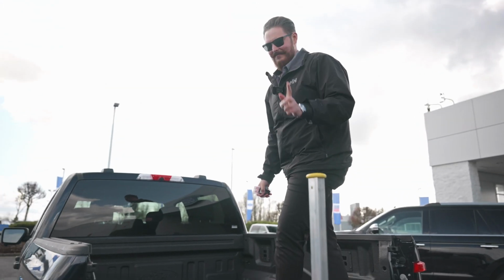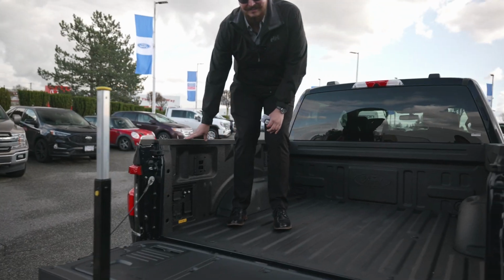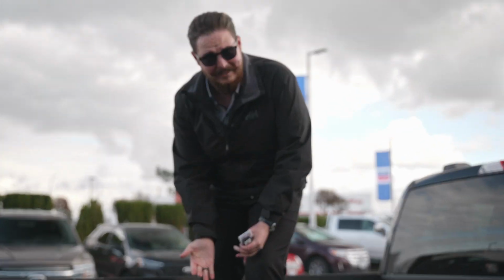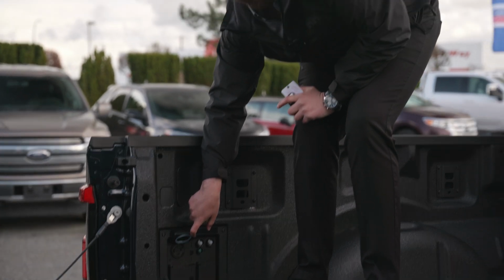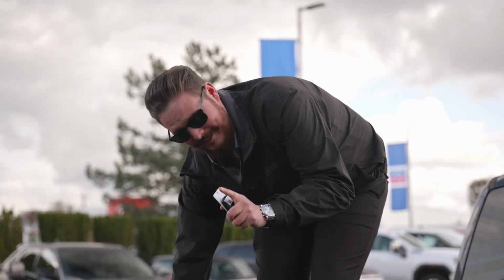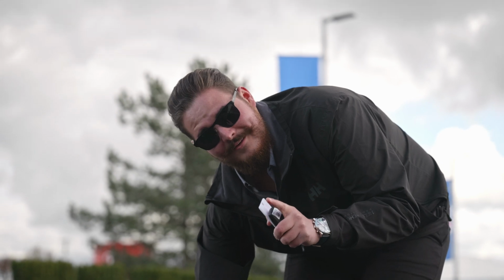This truck does have the 9.6 kilowatt Pro Power Onboard. So what that means is you have essentially 9,600 watts of power. You have a 30 amp plug, which you can run a welder off, and you guys will see soon. We're gonna make a video. We're gonna weld some stuff together at my house. Des will be there. It's gonna be cool.